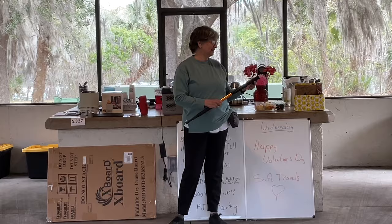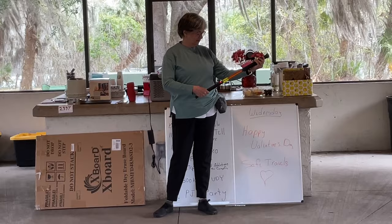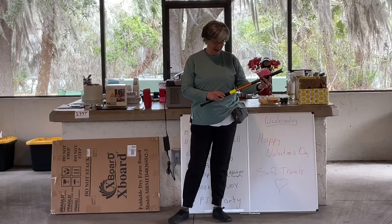Does it extend to be like a walking stick? Yes, it's a walking stick also. That's cool. That's pretty nice. So I hope I never have to.